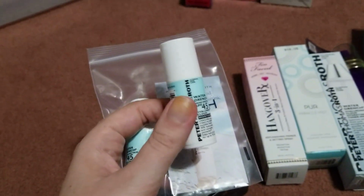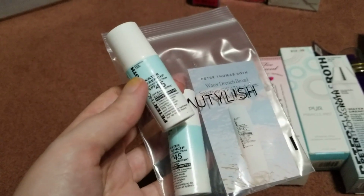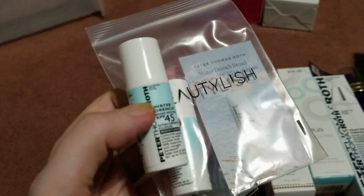As well as these, I think these were just from Beautylish. I tried one of them, wasn't really a huge fan, so there you get a nice amount of product in these, but I'm just not going to use them because I didn't like how it worked on my skin.